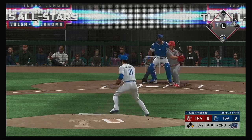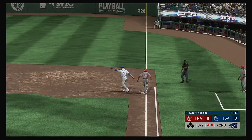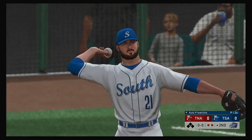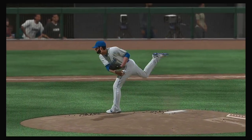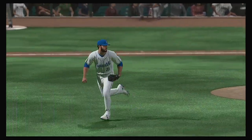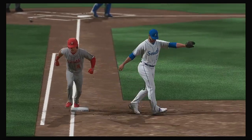Three-two pitch. To first. He's got it. To second for one. Return throw gets him at first. It's a 3-6-1 double play. That's good athleticism here by the pitcher getting off the mound. He gets the ball to first and then hustles his way over to the bag to help him wrap up the tough 3-6-1 double play.